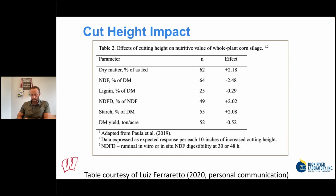I think back to Mark Lair, he passed this along to me and he said, hey, if I'm going to chop the bottom foot of the stalk, for example, and recognizing that bottom foot of the stalk is heavily lignified, not digestible, why would I pay to chop that, pay to pack it in the bunker, pay to put it in the diet, and then when the cows don't digest it, it ends up in the manure, and then pay to put it back out on the field? I think that concept and that story makes sense.